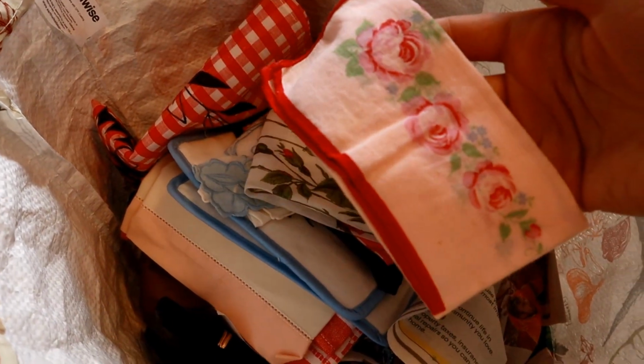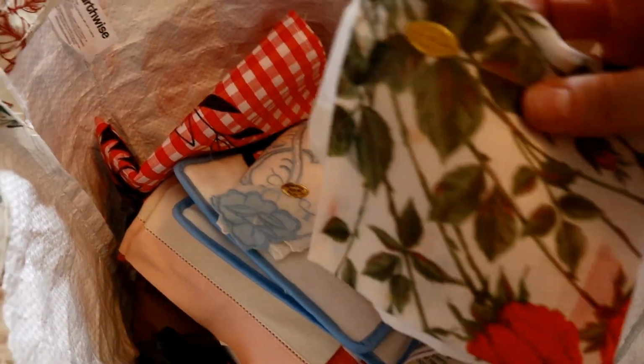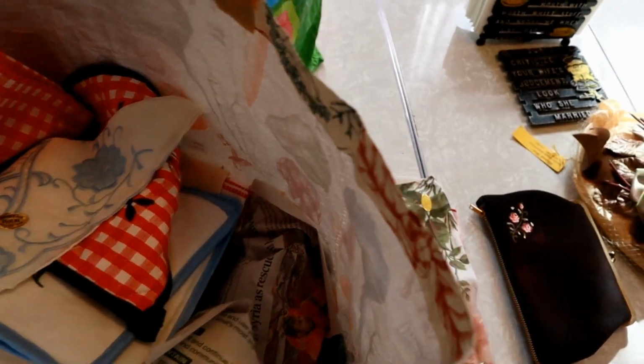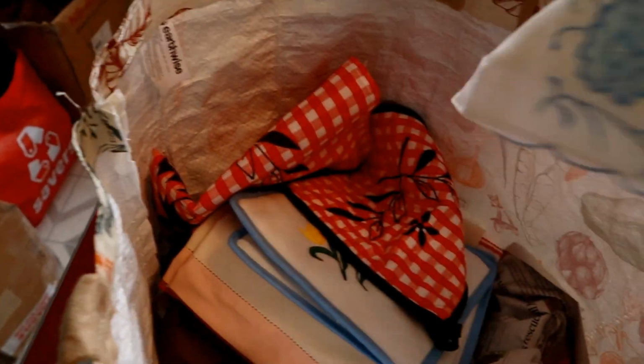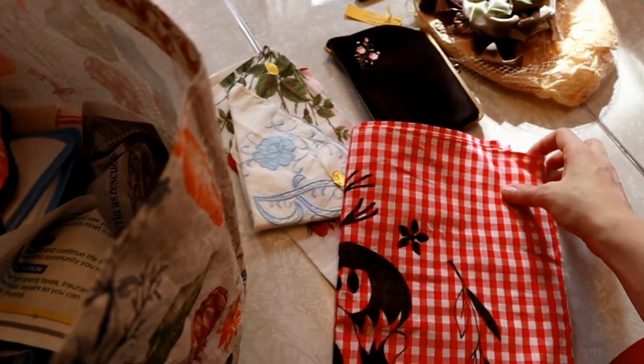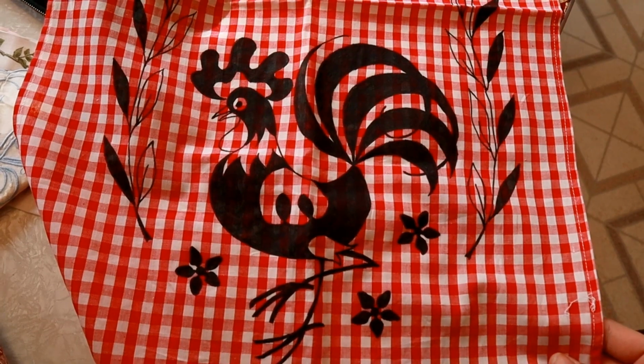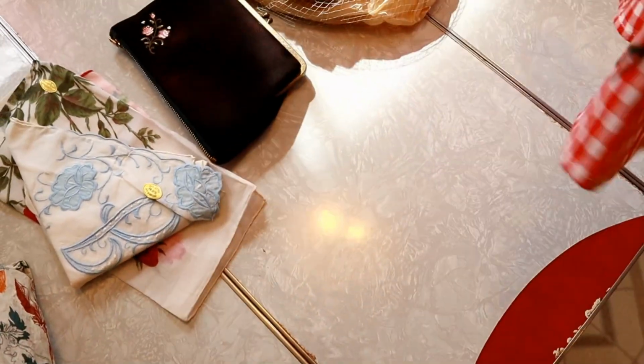I grabbed some vintage linens, like little hankies and napkins. Some of them still have the original stickers. They're floral print. I think there's a market for some of the vintage linens. A few of them I'm going to keep because we have a 1950s house and I have a very kitschy kitchen. So I think this rooster is pretty cool. I think I'm going to keep him. He just needs washed. He's super cute. But yeah, that little rooster's going to stay with me.